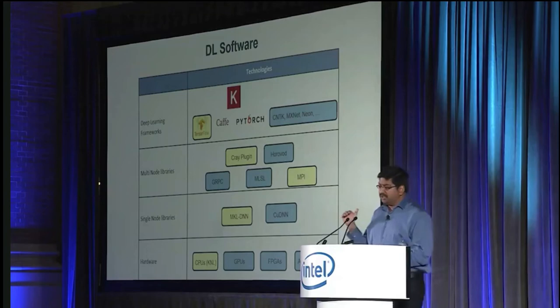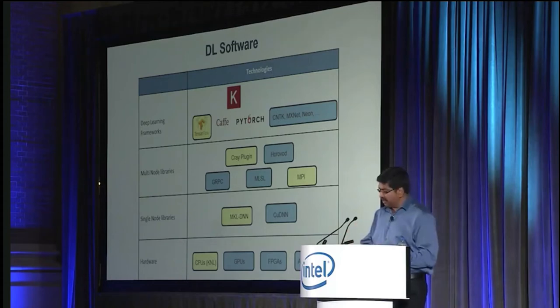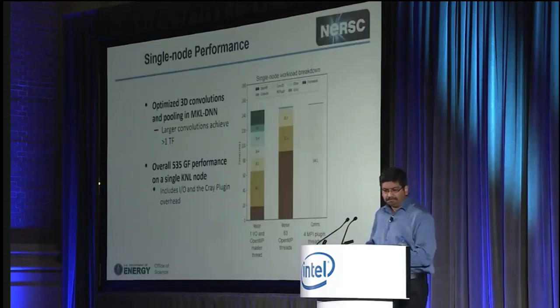Now, we also use the Cray plugin. Again, we work closely with Cray in making sure that multi-node communication could happen efficiently. So the Cray plugin is what we use, which in turn uses MPI. We worked with Intel to make sure that 3D convolutions were supported well in MKLDNN. And then finally, again, we ran this project on the Cori KNL system.